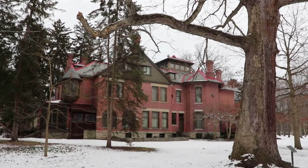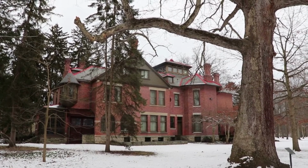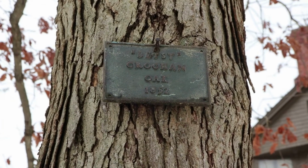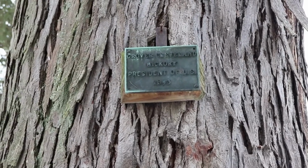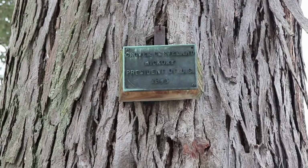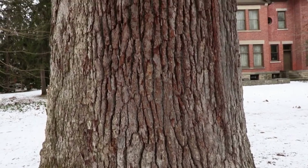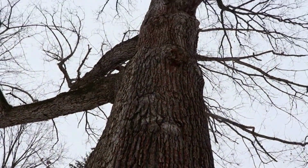This location for the home was selected because of these woods. There are some very impressive and beautiful trees surrounding the home. The Hayeses actually named many of the trees and nailed plaques to them, which are still here. This is the Grover Cleveland hickory, named after President Grover Cleveland. And this old tree was living in 1776 when the Declaration of Independence was signed. Pretty incredible.